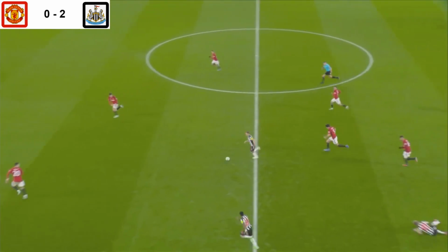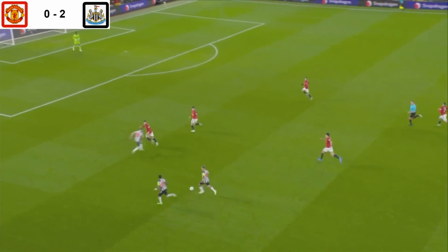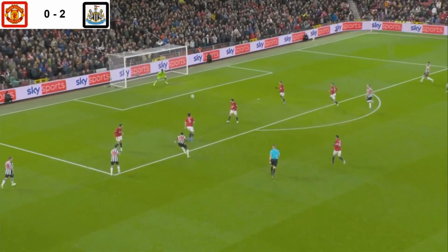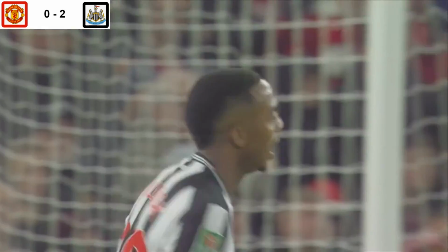Oh, they're in again. Lovely first touch. Ritchie gets it from Gordon. Ritchie down the left. He's got Willock outside him. Leaves it for Willock. Willock onto his right foot. Thinks about shooting. Does shoot. Decent effort as well, but curls into the arms of Onana.